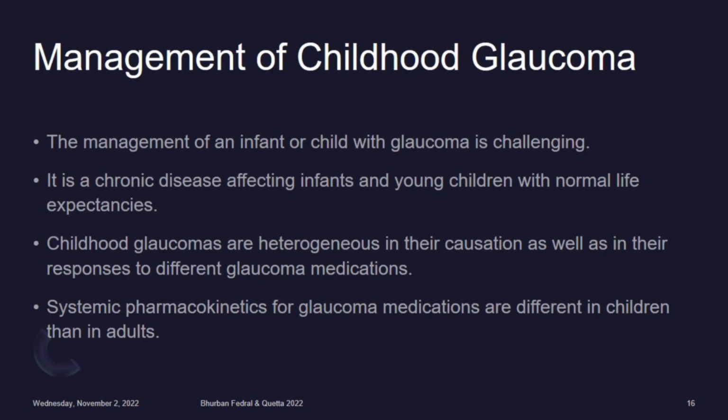When coming to the management of glaucoma, the management of an infant or child with glaucoma is really challenging. We have been treating adults, although treating glaucoma in an adult is also something of a real challenge. But when it comes to children, it's the real challenge. It is a chronic disease affecting infants and young children with normal life expectancies. So we have to look at the years of blindness the person might face, because if a child of 2 years goes blind, he will remain blind for another 70 years.